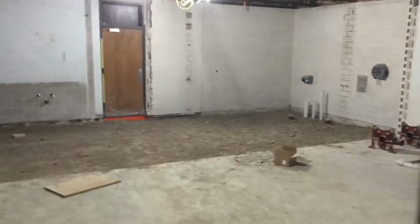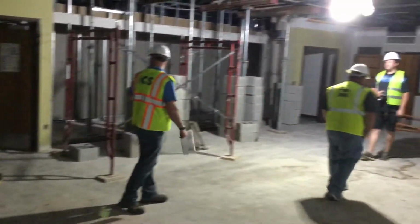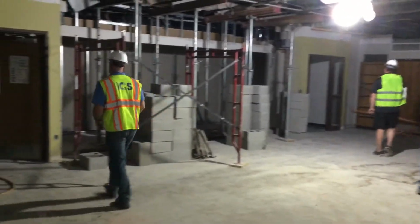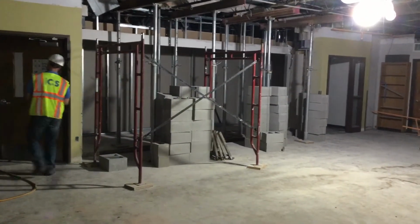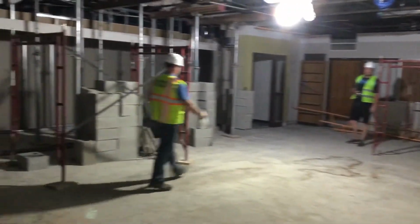And then here's the wall out there, so that's a temporary wall that you see. This will have two big windows coming into the media center. This will be the media center. And that temporary wall, we'll head out that way. Actually, let's go that way, then we can hit the administration.